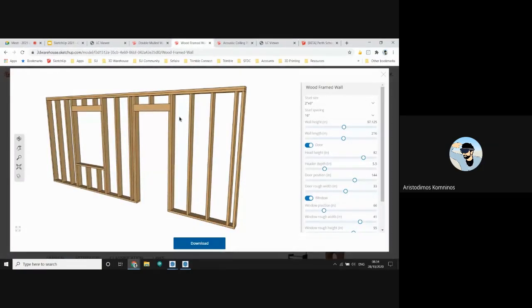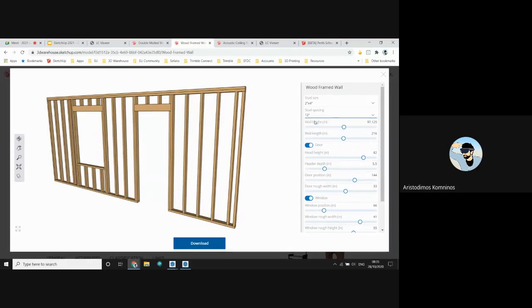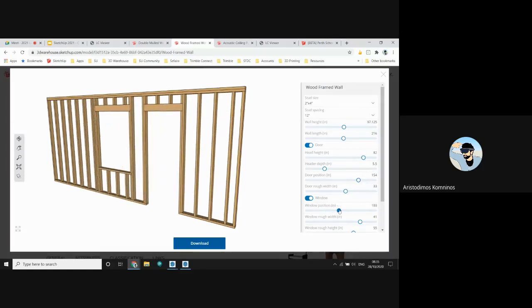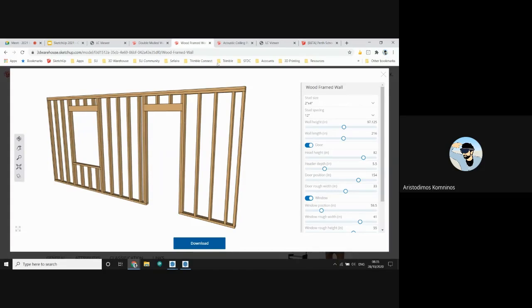There are a few other use cases that I wanted to mention. The other one is what we call constructability, right? So you can have this component of a wood framed wall, and by using that specific live component, you can make sure that whatever changes you're making to your openings, for example, the constructability of the component will stay intact. That means that I can select from a predefined size of studs in this example, or stud spacing, and any change I make to my door opening or my window opening will not affect the constructability of my component.